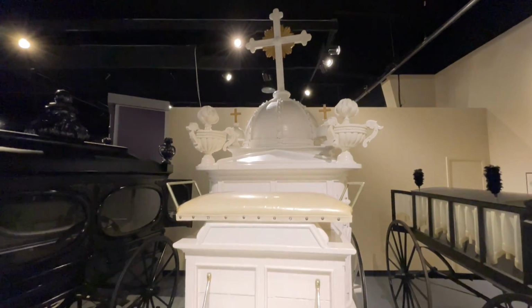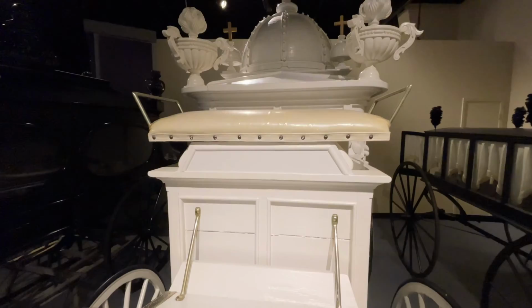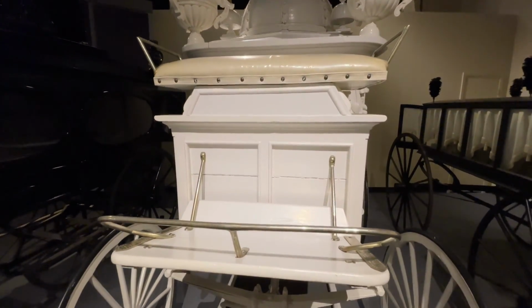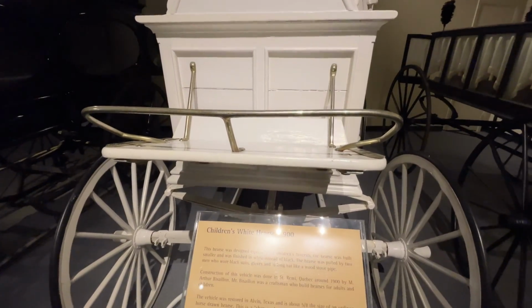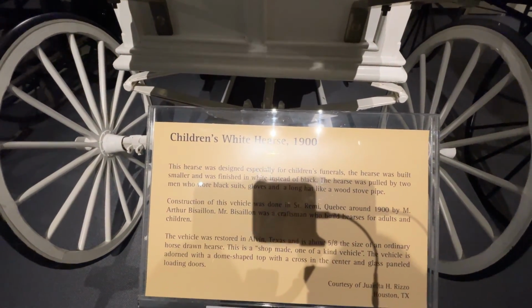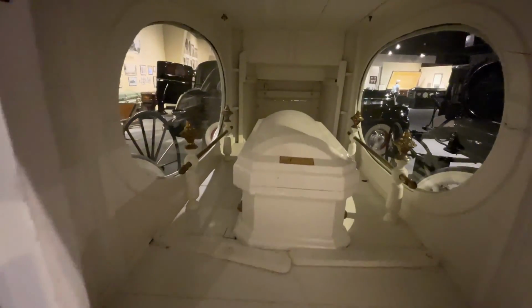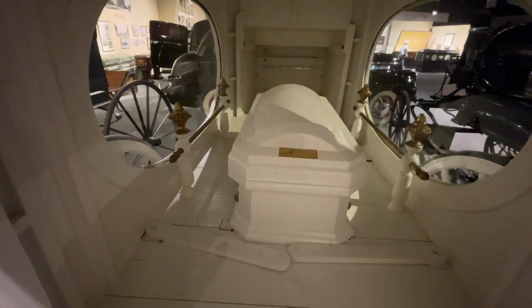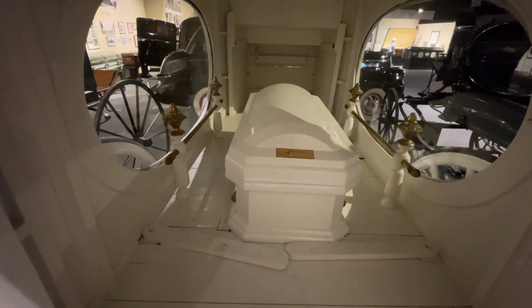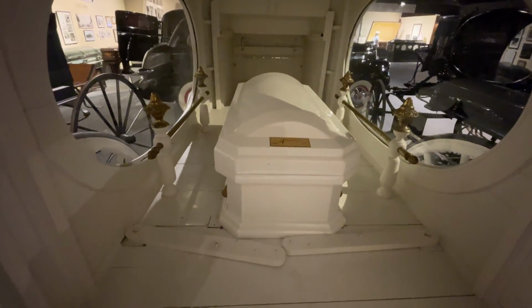It's beautiful, actually. It's a children's white hearse from 1900. I don't know, there's a glare on that, so you probably can't see it very well. Let's zip around the back. We do have a casket in here. But yeah, this kind of hearse is made specifically to transport deceased children.